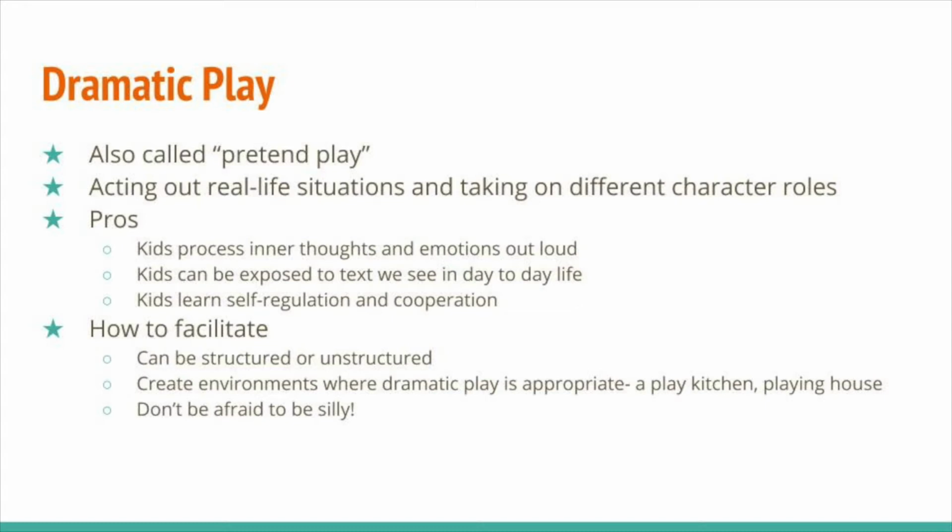So how do we facilitate dramatic play? It can either be structured or unstructured. Structured dramatic play can involve toys like a play kitchen or dress-up clothes, so providing your child with toys and materials such as this can facilitate this kind of play. Unstructured dramatic play can happen with regular toys or household items, or even no items at all, just some creativity and imagination. Unstructured dramatic play requires nothing from you except your participation. Encourage your child to play, and play with them sometimes.